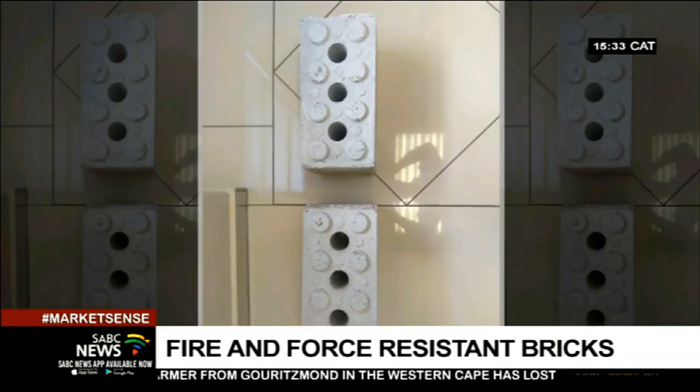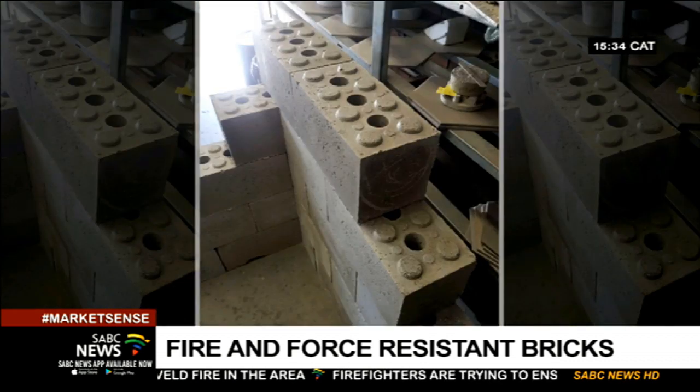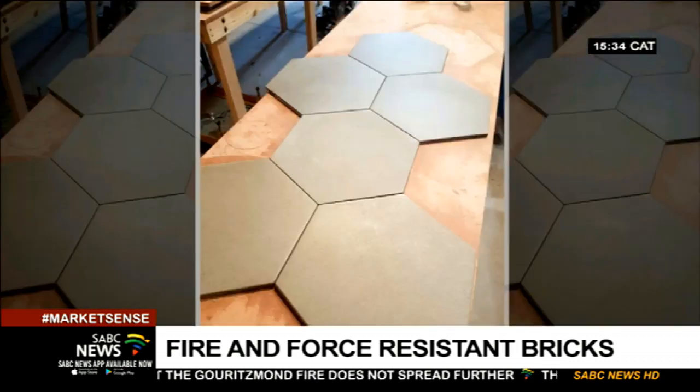So we are quite keen to ensure that methods that are being utilized in the manufacturing and engineering sector, which is led by MERSETA, together with the Construction Education and Training Authority, are part and parcel of this program. Okay, so I see them packed there. Tell us about its structural integrity and how they are put together. Do you need to also use cement when you pack them?